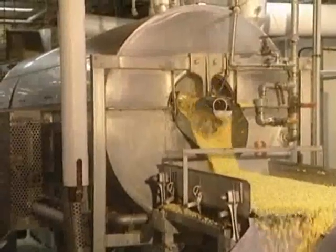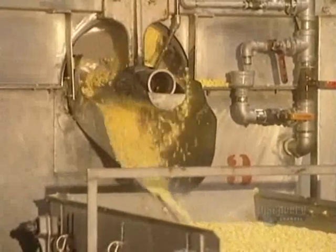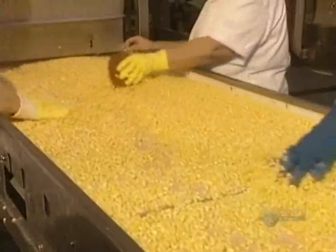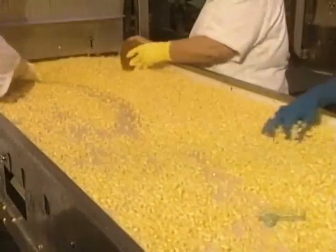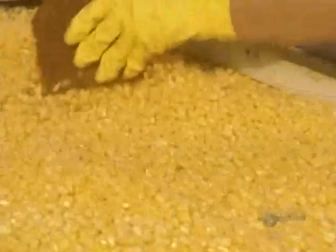Blanching is done in this huge cylinder. A worm screw brings the blanched kernels to the surface. A visual inspection verifies the quality of the kernels. All that remains is to pack them into these leak-proof cans. Thousands of cans of every size are carried to the filling department.